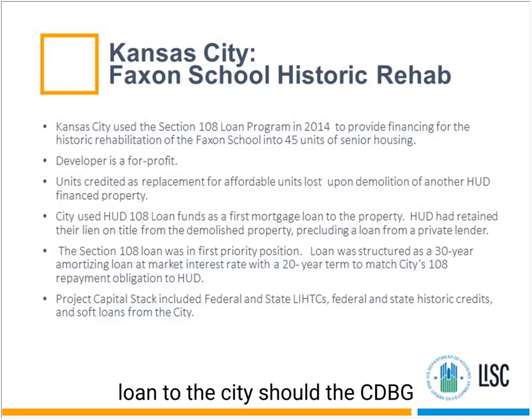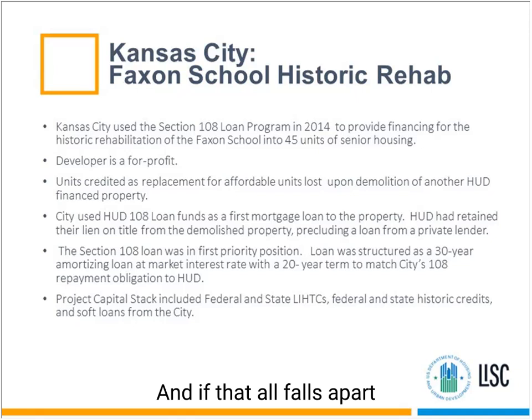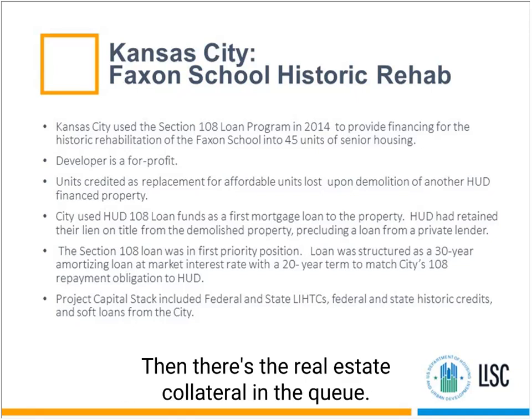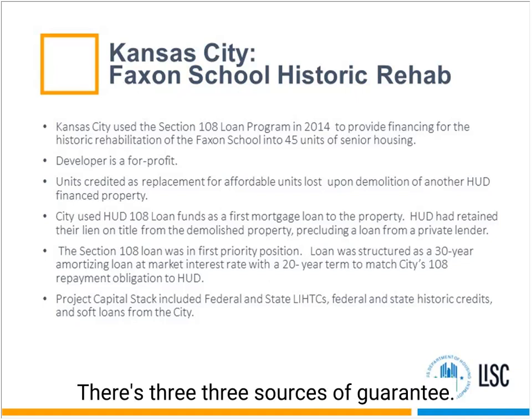It is a recourse loan to the city should the CDBG entitlement fail to be authorized by Congress in subsequent years. And if that all falls apart, the city goes out of business, then there's the real estate collateral in the queue. So looking at it that way, there's three sources of guarantee.